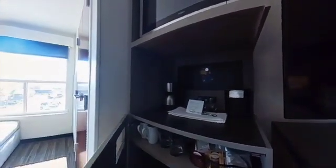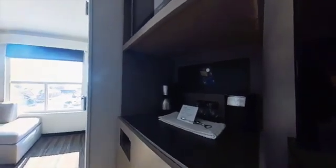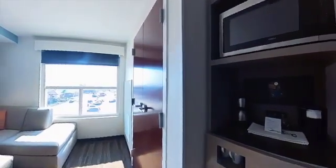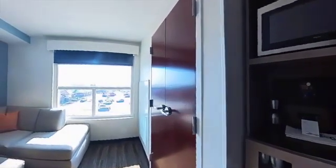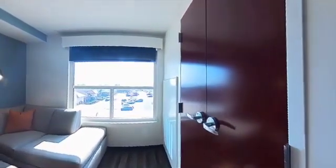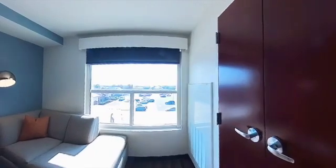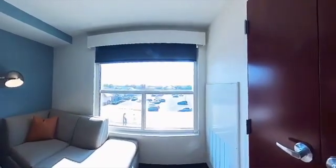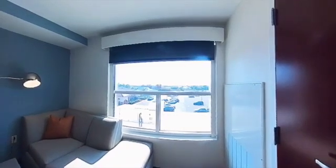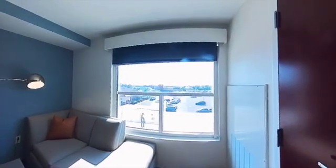Okay, let's close up the cabinet and let's see what's next in store. The next thing that we have here is a nice closet, double doors, so it's easy to get in and out of. I'm not so sure that I'm a fan of the sliding doors because half of the closet is always difficult to access. We have a large window with lots of light coming in.